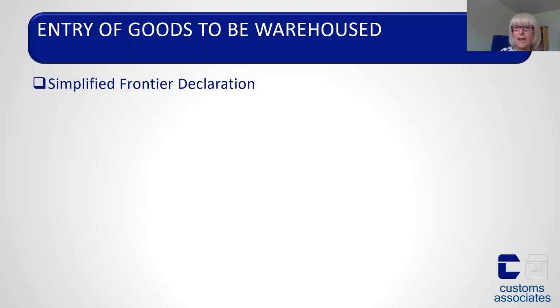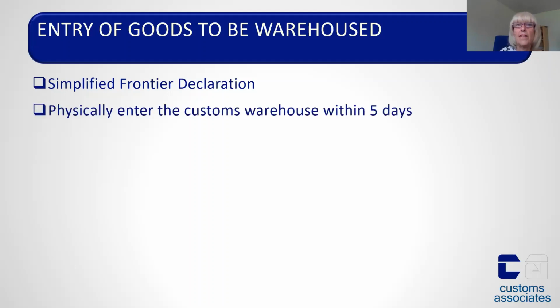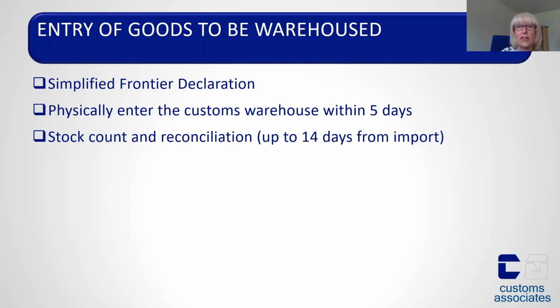So when goods come in to a customs warehouse, a very simplified frontier declaration is made, effectively just to say that these goods are going on to this customs warehouse. And the goods must then enter the customs warehouse physically within 5 days. A stock count must be taken and customs informed if there is any difference between the information provided in that simplified frontier declaration, which might, for example, say, I'm importing 100 boxes of screws. Then when we find we're only importing 99, customs must be informed so that the frontier declaration can be amended.